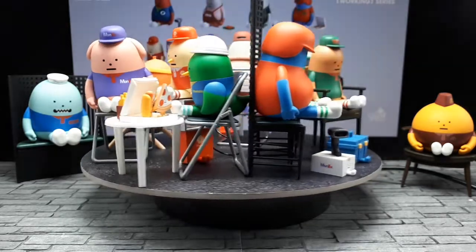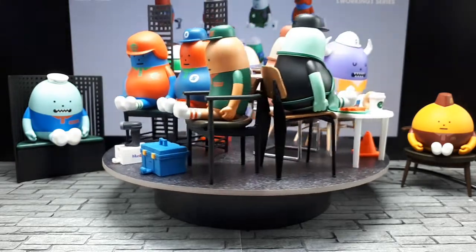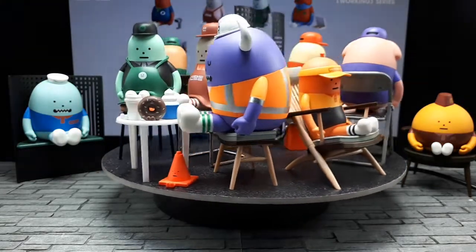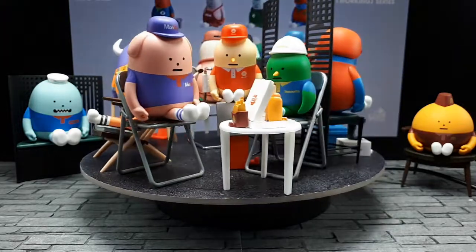Okay, guys. Well, I appreciate you guys watching. I'm not sure what I'm going to do as far as buying more of these. I really want that egg character, but now I have every one of these and two duplicates already. So what am I going to do? The problem is, I don't see anyone selling that egg character anywhere, even at an inflated price. It's a secret chase figure.